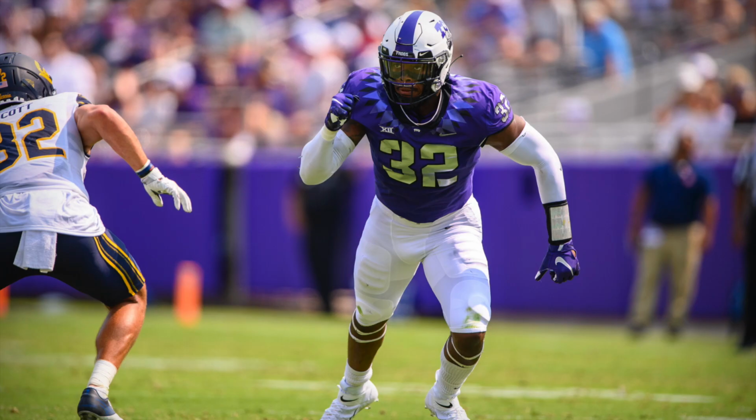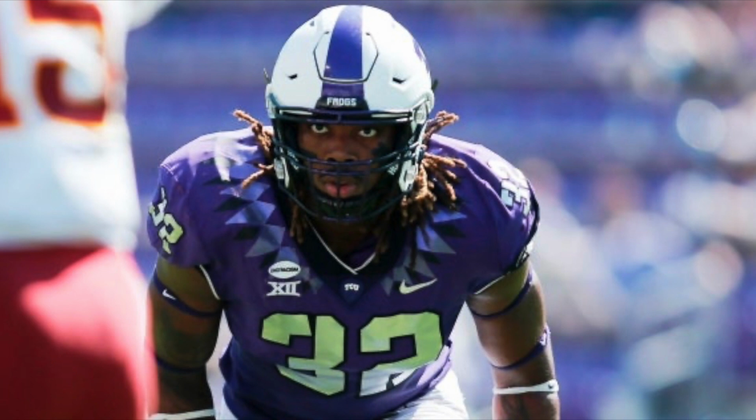Welcome to Ochaun Mathis in 7 plays. And if you're not familiar with what I do in this series, I like to take a look at a player, in this case TCU transfer pass rusher Ochaun Mathis, and highlight the type of player that he is in a limited number of plays.